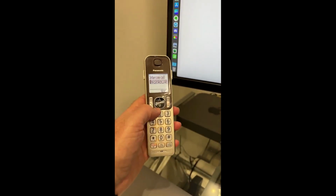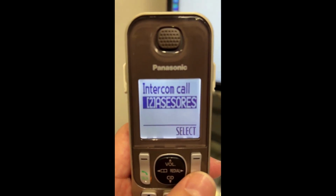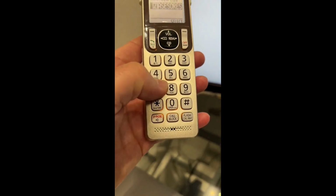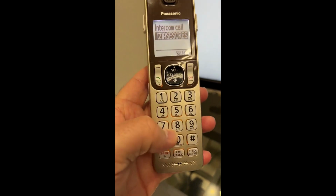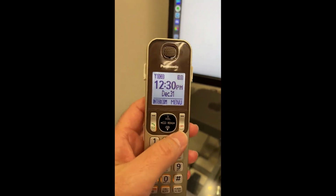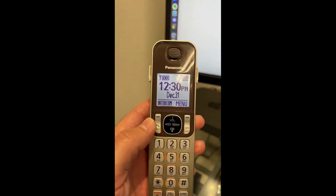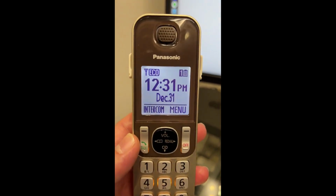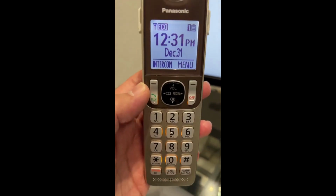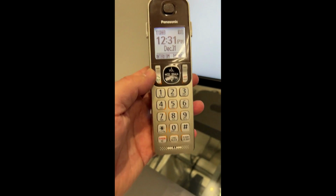So this is a great phone set. I can use it with speakerphone. That works great. I have it in my office with a very low ringtone because all the calls are answered first by my receptionist. So it is a great phone set. I recommend it. Thank you.